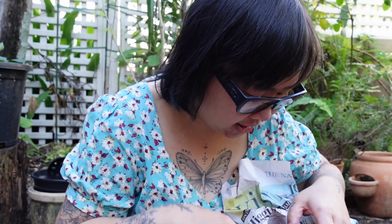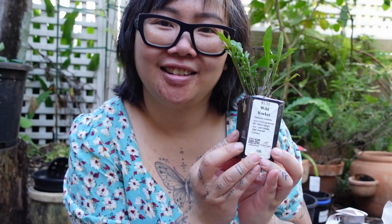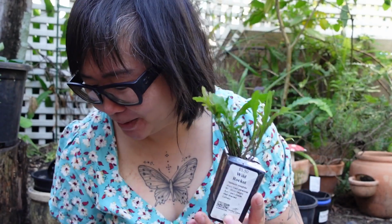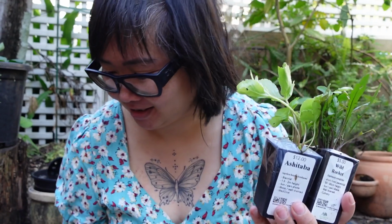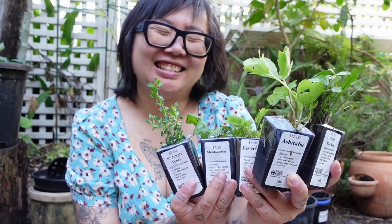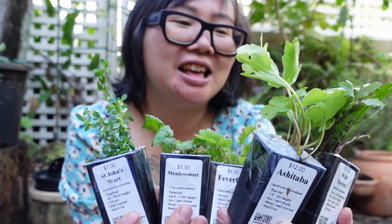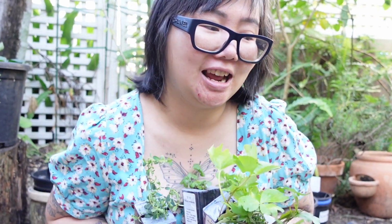Okay, last one. Here we have the wild rocket. I heard that this is really good, like it just keeps going. So happy. Let me show you all of them together. I love this. So yeah, here is all my little herbs and plants. Love them so much. Now I have to carefully unwrap them and repot them so that they can have a new lease of life.